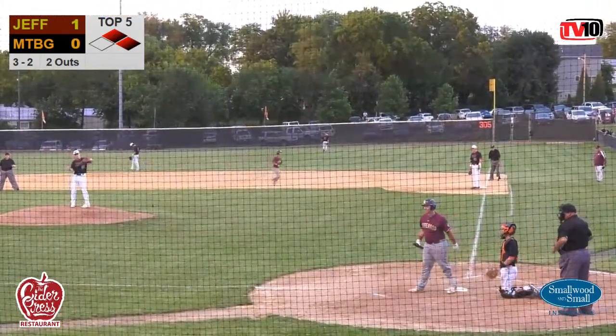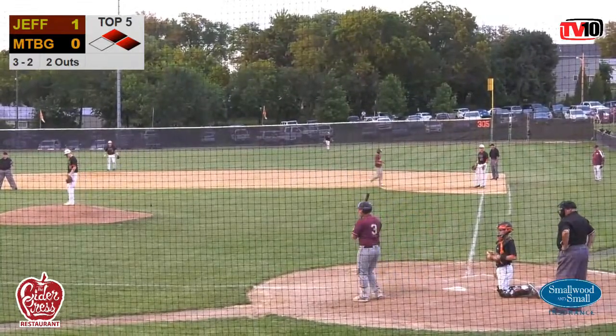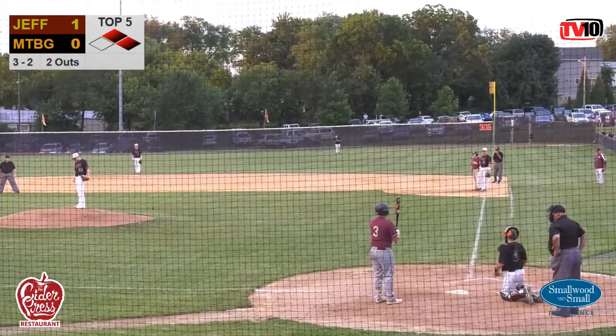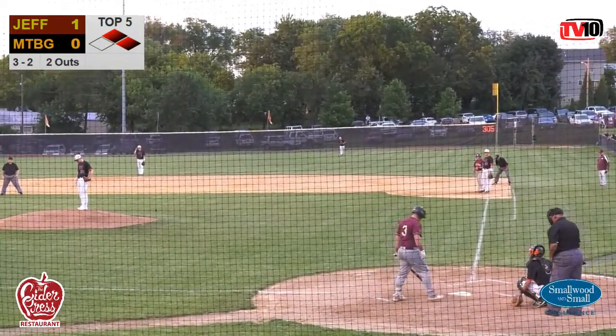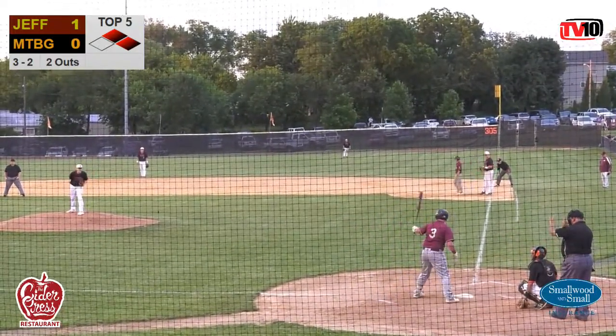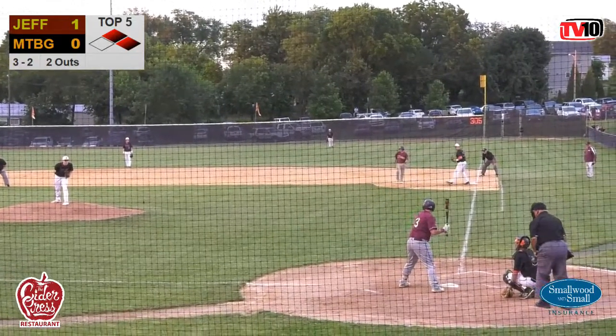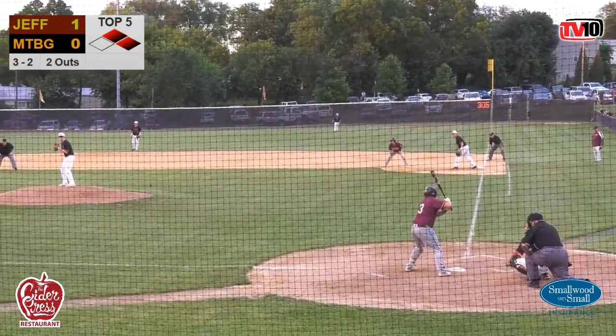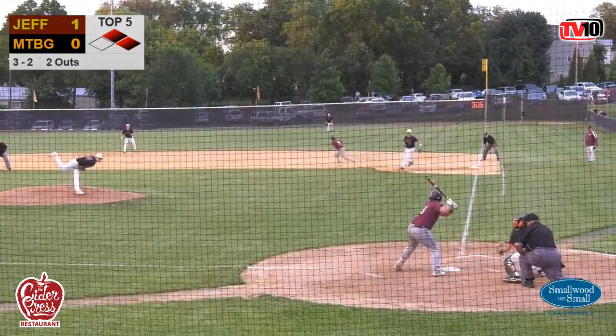8th pitch of the at-bat coming up. Allinger just 2 strikeouts on the season. So if you are able to strike him out here, if you're Joe Paulson, you're going to remember this one. Big situation for both teams. Jefferson trying to either load the bases or get a couple more runs here. Martinsburg trying to get out of another jam.